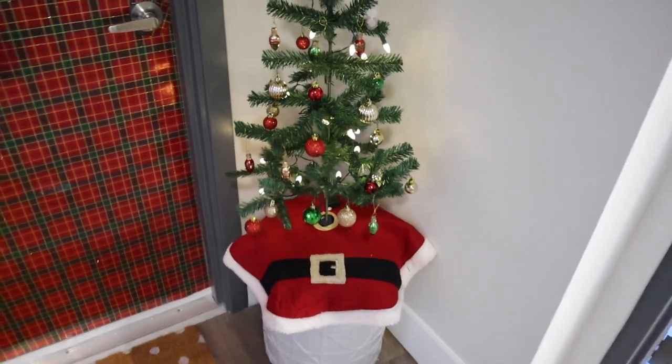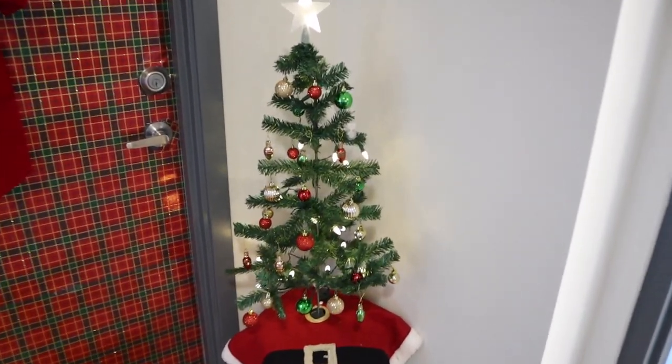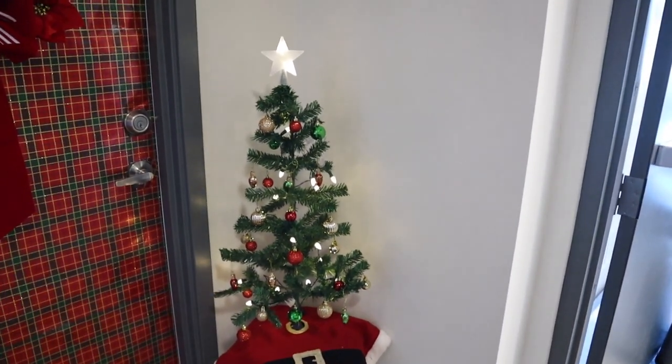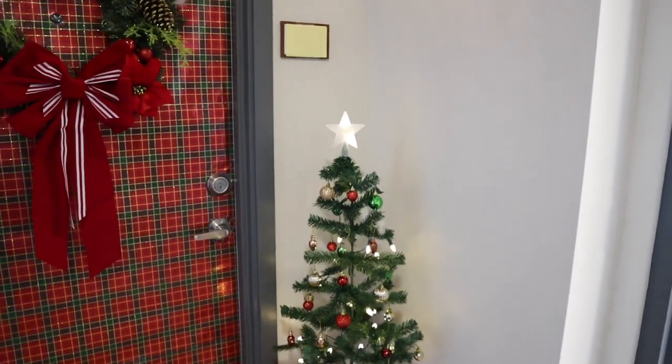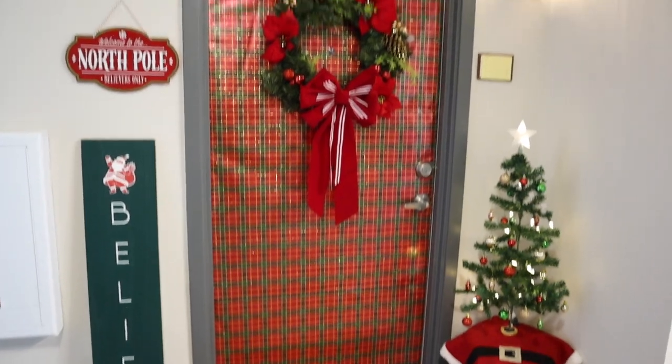It's a traditional Christmas look. I love the way the skirt drapes over the little table. I love the tree. I feel like it's so cute, even though it's not the fullest tree. It was $5, so I love it. I love the little star, the big bow. I'm just obsessed with all of it.